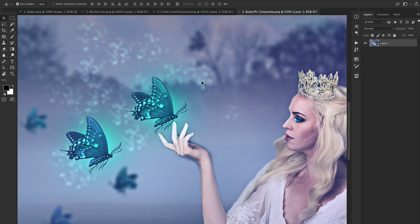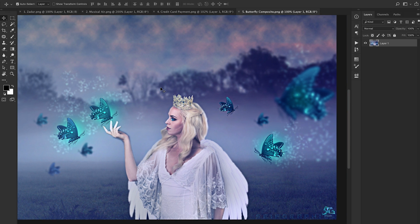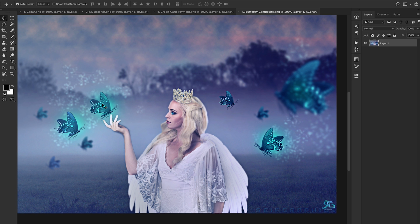I think the butterflies, they look a bit similar, so I would probably take the time to use different butterflies just so it looks a bit more believable. For example, it's very clear to see that this is the same butterfly copy and pasted, and then over here, this one has just been flipped as well. So take the time to get some different butterflies in there.